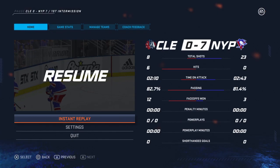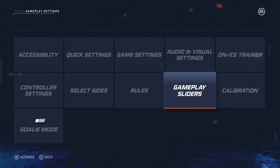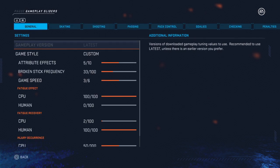Please don't throw any objects on or towards the playing surface at any time during the game. The throwing of any object is grounds for immediate removal from this building.